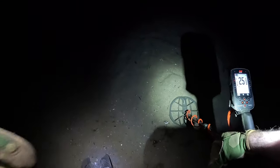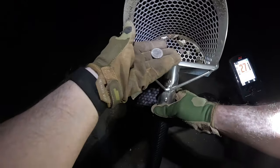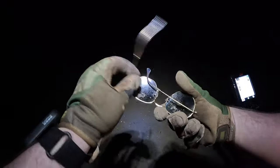Cool. Got a fancy tent stake. Is this another liquor cap? Oh. Nice. American quarter. Okay, some pretty deep bling. It's been there for a while. Okay, got some nicer looking sunglasses. Ooh. Ray-Bans. I wonder if those are real. They're in pretty rough shape.